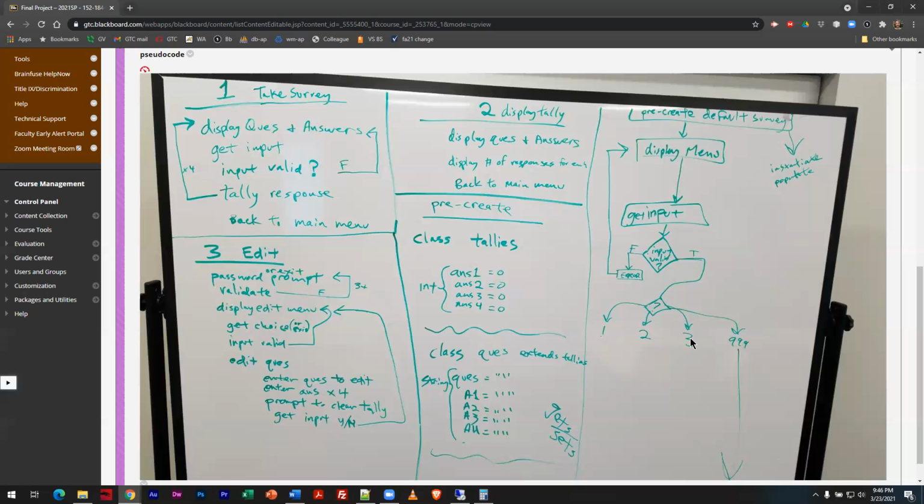If they hit option 3, then what will happen is they will go to the edit menu, and then they will be prompted for a password. So we're going to think about having a password protected. You don't want anybody to be able to edit your application or the questions or the answers. And so they would prompt for a password. If it's valid, they move on. If it's not, see the little false branch here? We'd give them 3 chances to try, and if they screw up 3 times, they're out.